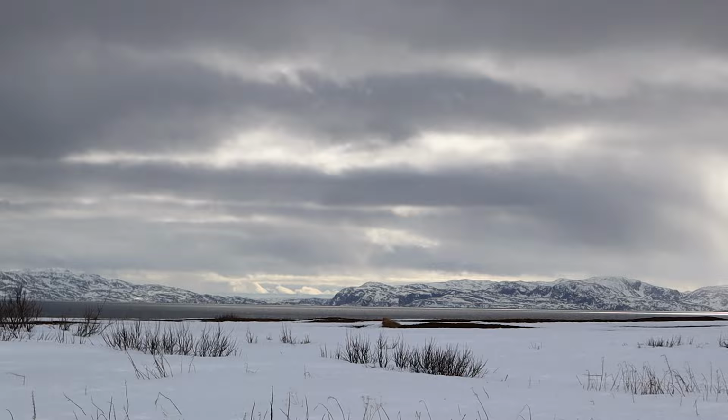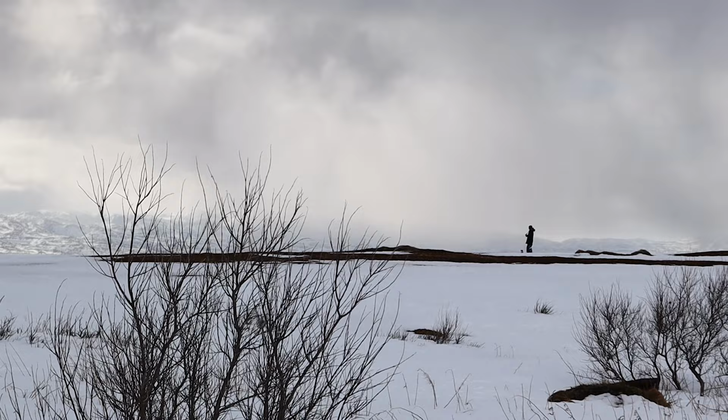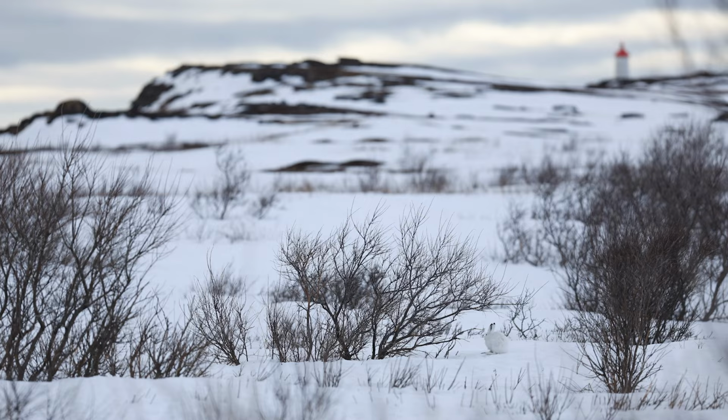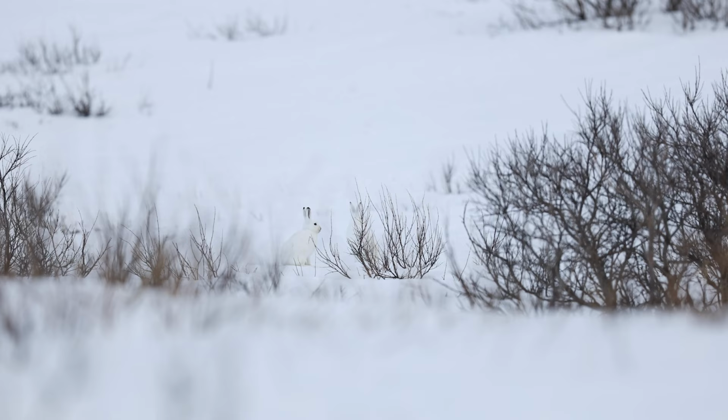Tracks almost everywhere, so that's at least a very good start. After no more than 5 minutes of searching, Skjalg has spotted our first hare of today, and so we're just planning out how we're going to try and approach it. So I think we're going to go around to try and sneak up behind it.